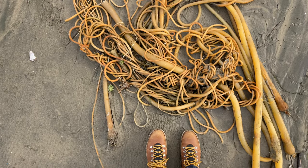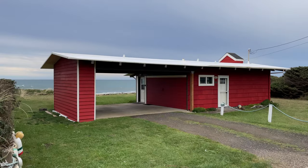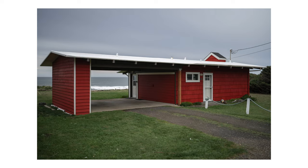And then nearby there were some really cool houses. This red house caught my eye and I drove by it and ended up pulling a U-turn and finding a place to park to come photograph it.